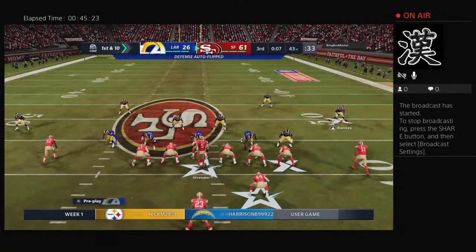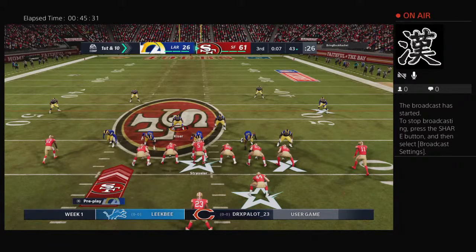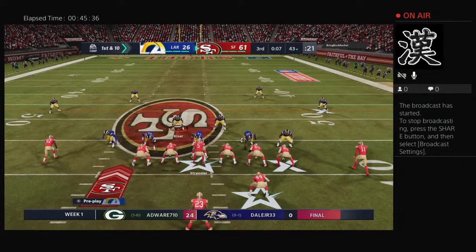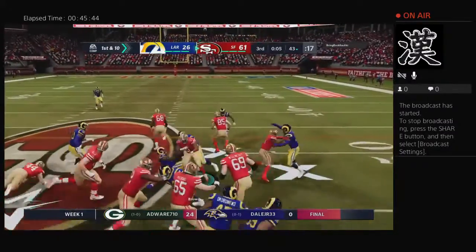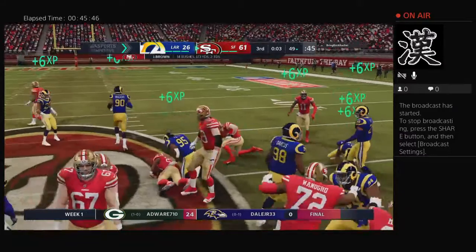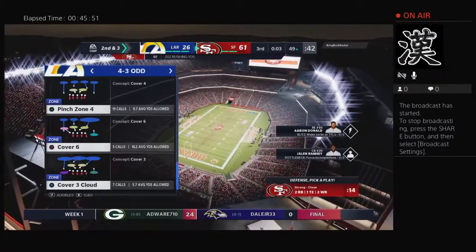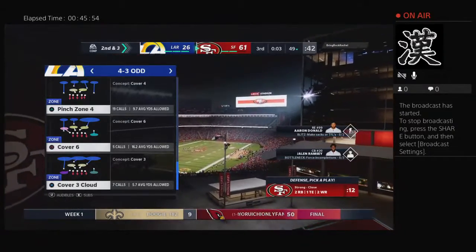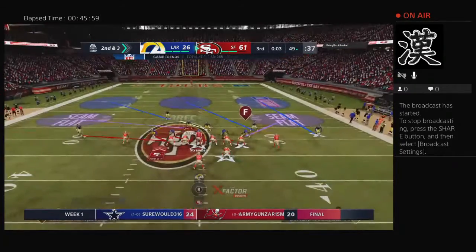Good starting field position for the 49ers as they have it 1st and 10 at their own 43. Check. Watch the safety creep. Now a handoff here to his running back, and he'll be taken down just shy of midfield. Now the offense going to use the first of their timeouts. And as the two teams talk it over on their respective sidelines, we take a break. Try to get one more in here before the quarter breaks.